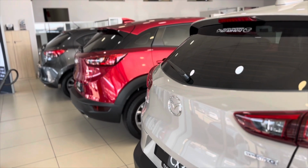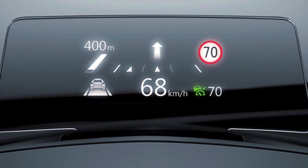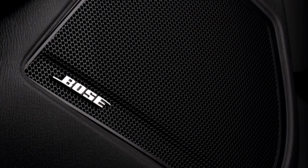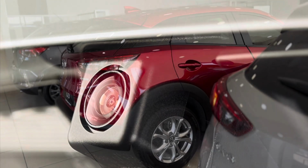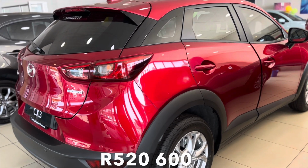On the interior, as an upgrade to the Dynamic, you get a head-up display, 7 speakers with Bose sound system, and integrated navigation and wireless charging. On the safety side, the Individual gets the reverse camera, and this car starts from 520,600, which is 69,100 more than the Dynamic.